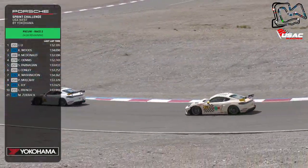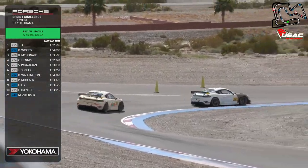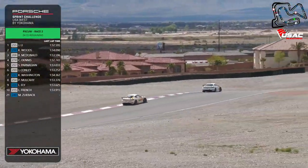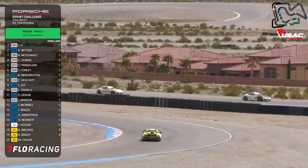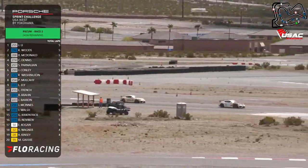Then we've got Wagner here with Kinsey closing up. Remember, Kinsey was involved in that opening incident and has chased down second place in class. Has a long ways to go to try and catch up to him up at the lead, but this is the first task on the list for him.